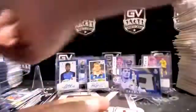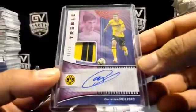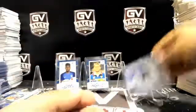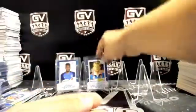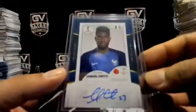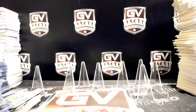Elmas for Fenerbahce. We had number to 25, Javier Zanetti for Inter. Christian Pulisic, number to 20, patch autograph for Dortmund. Number to 10, Stefan de Vrij, 8 of 10 for Inter. Patch number to 25, Iker Casillas, that was match used. And our two World Cup stickers, Robert Prosinecki and Samuel Umtiti. That was great, guys. Appreciate it again. PYT number 4.